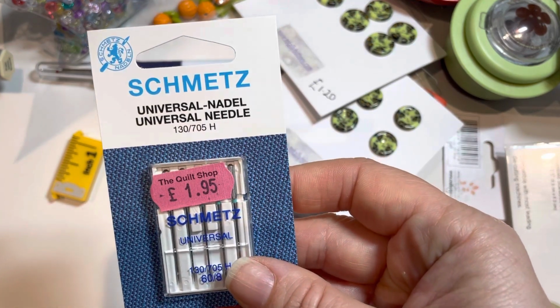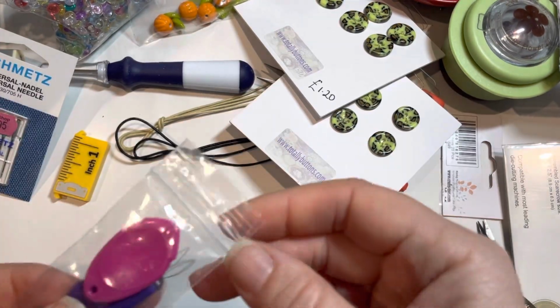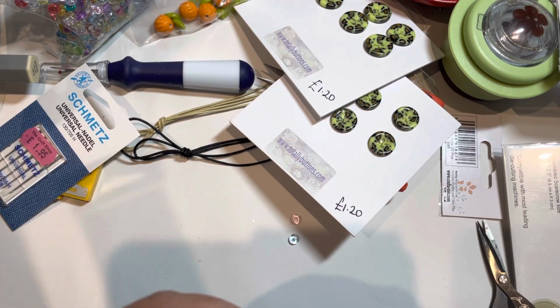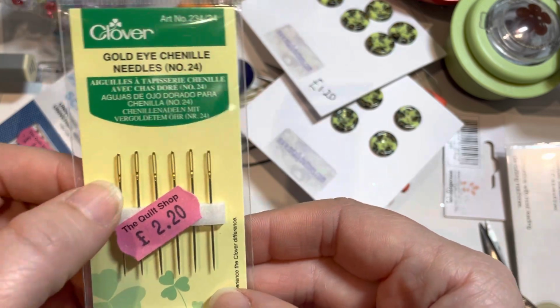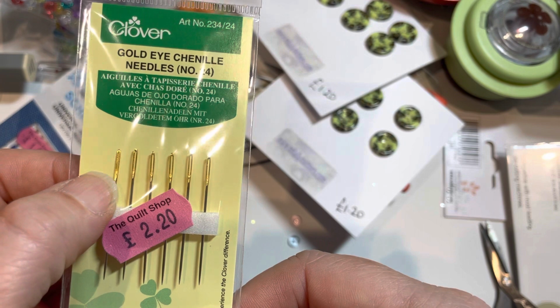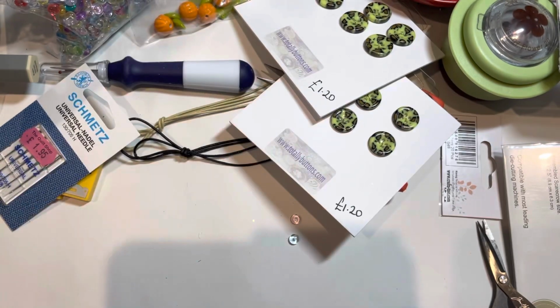Very boring universal needles for sewing machine. They keep breaking, and some needle threaders because obviously I'm just blind and can't see what I'm doing. And these for doing hand sewing, I just can't thread anything. So I was like, right, they've got a massive hole. I'm going to be able to thread those. That's what it is all about.